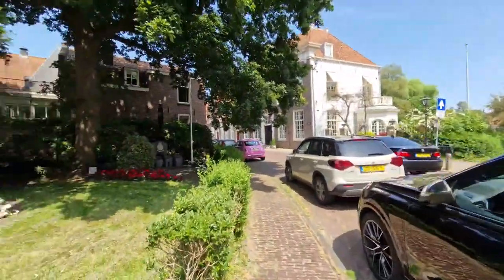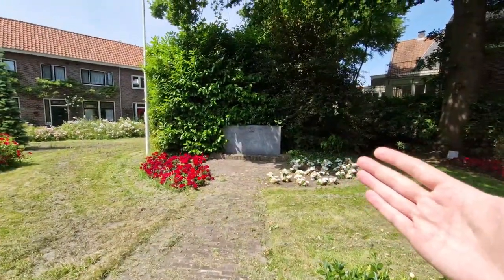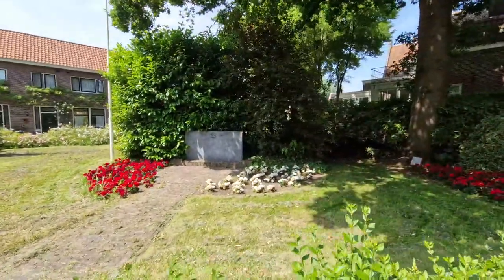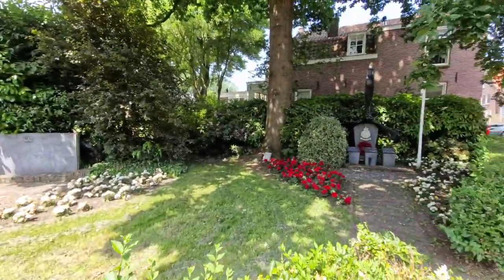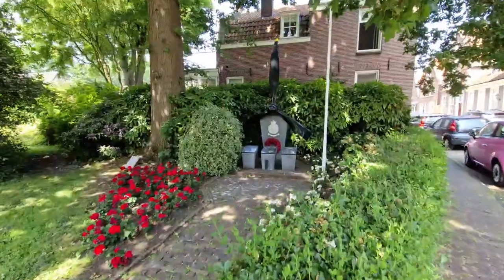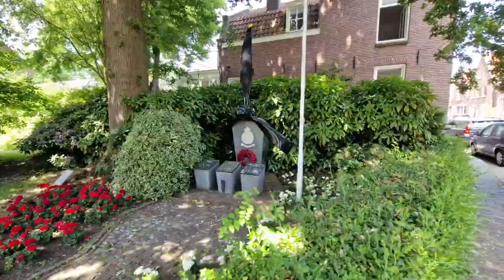Think about Dam Square. This is for the Second World War victims. You know, every town, city or village we visit, we always see these Second World War memorial monuments, so you can understand how many people from the Netherlands were the victims of the Nazis in the Second World War. Another one is here.